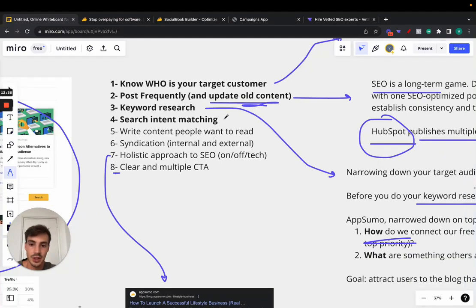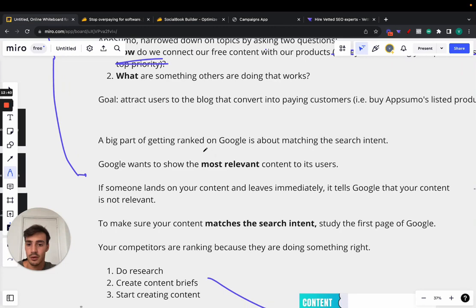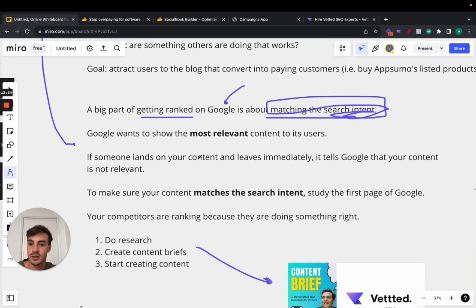Now, search intent matching is also super, super important, because a big part of getting ranked on Google, because it's from Google that they get most of the traffic, is matching the user search intent. Because Google, of course, wants to show its users the most relevant content, right? That's the whole job of Google, right? And if someone lands on your content and leaves immediately, that essentially tells Google that the content they searched for and clicked on is not relevant, so your site's going to rank lower.